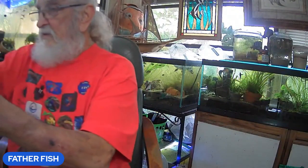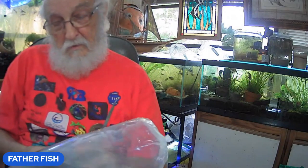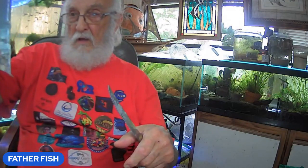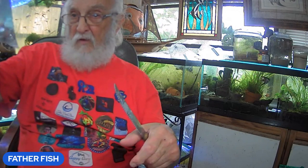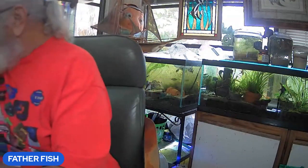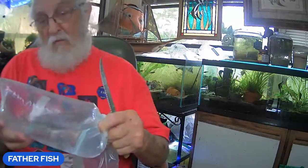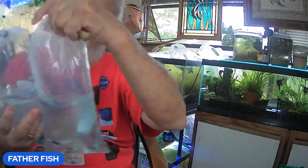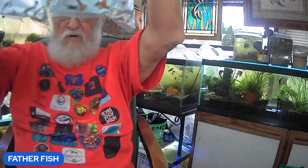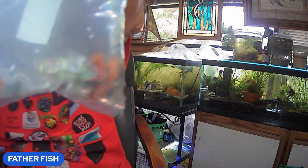Oh, wow, what is this? Huh. I don't know. Tuxedo sword mail. That's interesting. It's a whole bunch of male tuxedo swords. And what is this? Oh dear. I ordered one pair and it looks like I got 10 pair of tuxedo sword guppies, which is really one of my favorite of all the guppies. I love the tuxedo swords.